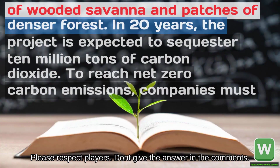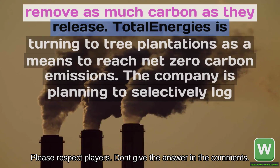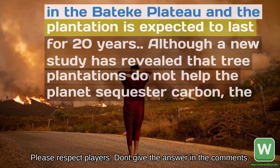To reach net zero carbon emissions, companies must remove as much carbon as they release. TotalEnergies is turning to tree plantations as a means to reach net zero carbon emissions. The company is planning to selectively log acacia species on the plateau, and the plantation is expected to last for 20 years. However, a new study has revealed that tree plantations do not help the planet sequester carbon.